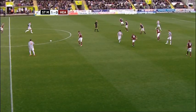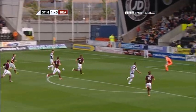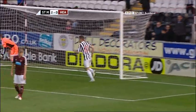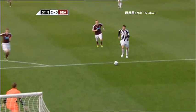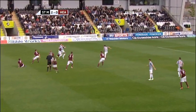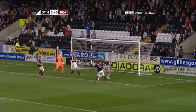Hearts getting back behind the ball now. Thompson ploughing on, getting through a couple of half-hearted challenges and setting up Lewis Guy. 3 minutes after half-time, and St Mirren have a 2-goal lead. The challenge is less than impressive from Hearts, and Thompson put it on a plate for Guy. Barr and Granger unconvincing in their efforts to stop Thompson, and that could be game over already.